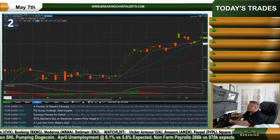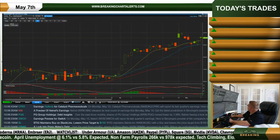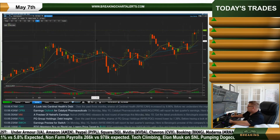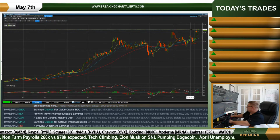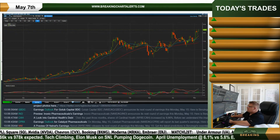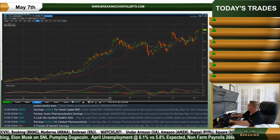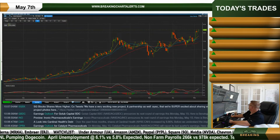Let's see. Shepard says, could you look at CLF? Absolutely. That one had a big upgrade recently as well. Shares halted right at resistance from April 5th there. That had such a nice run. I know Paul has been trading that one for quite a bit.